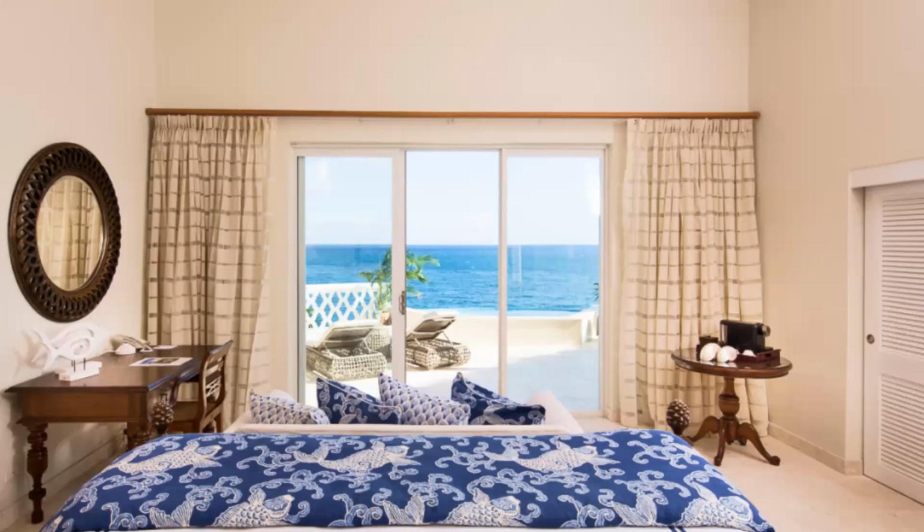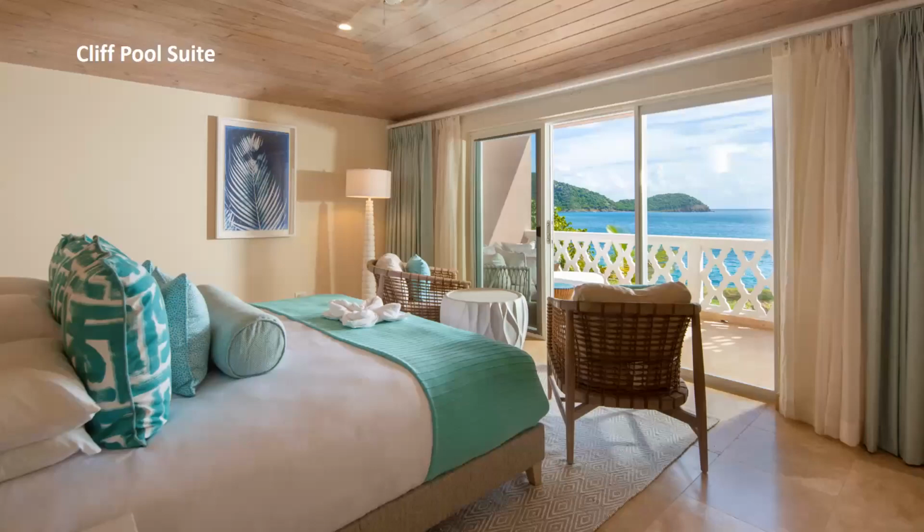This is another view from the bed of the terrace suite looking out to the beautiful ocean beyond. So you've got an infinity edge pool and then the ocean right beyond it. Incredible views, truly, to wake up to.